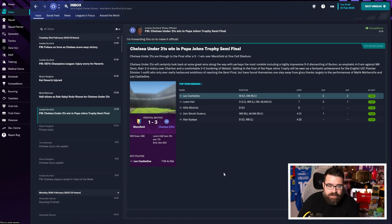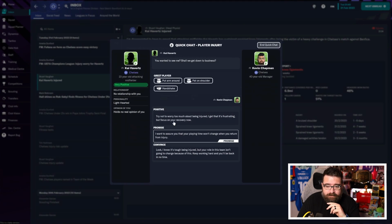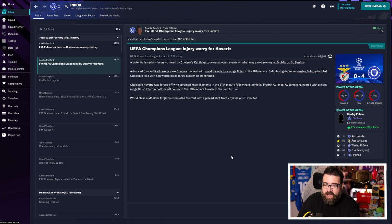A lot is going to be decided based on what happens when I click on this button here. The subsequent thing is a little bit of a problem. 6 or 7 weeks. I mean, he's missing the next round. He's missing the quarterfinal. He's missing a lot of Premier League games. But he will be back before the end of the season. So it could have been worse.